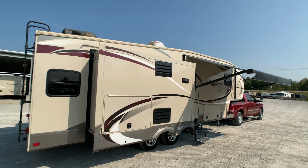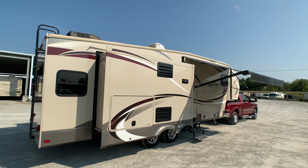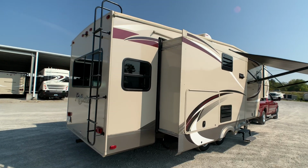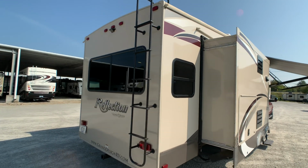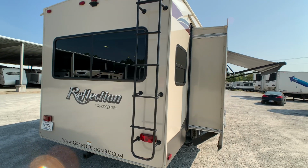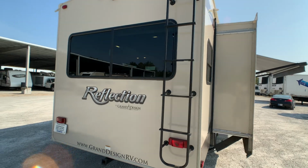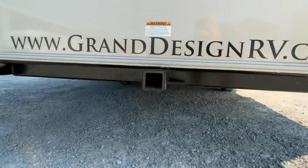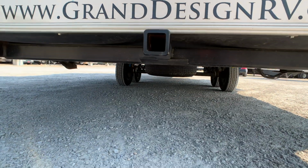There's going to be your Max Air vent cover I was talking about on the roof, so you keep your vents open while it's raining. I did check this coach for delamination, scratches, anything that could be a concern on the outside. Did not find any issues. Ladder to get up on your full walk-on roof to service your large 15,000 BTU AC unit. You do have a nice little hitch here. If you want to put a cargo rack on the back, you can do that.